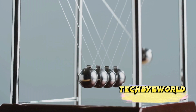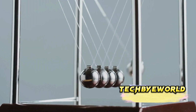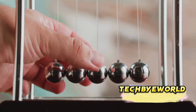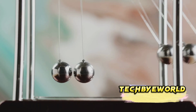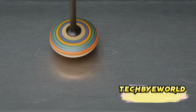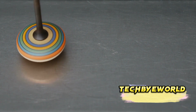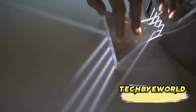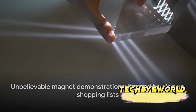It all comes down to the principles of magnetism. Each magnet has a north and south pole. Similar poles repel each other while opposite ones attract. This YouTuber cleverly arranged the magnets so that their similar poles faced each other, creating a powerful repulsive force. This repulsion was strong enough to counteract the force of gravity, allowing a small platform to levitate above the magnets. A shocking yet elegant demonstration of the power that lies within these everyday objects. And you thought magnets were only good for holding up your shopping list.